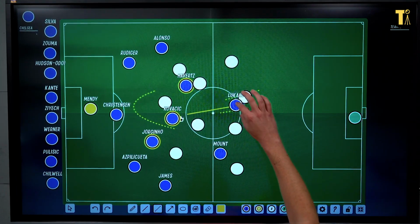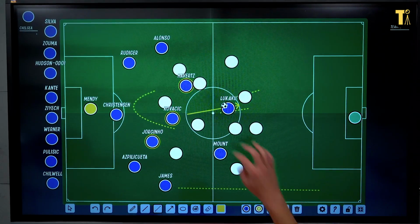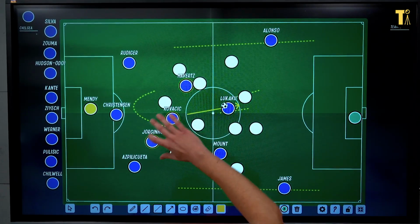But as this move's ongoing, we've got the ball coming in from Kovacic to Lukaku. These guys are going to just bail up the pitch. James will race up here. Alonso gets up here. So again, you've got aggression. So you've got your middle still here.